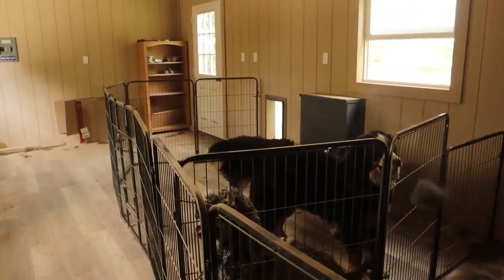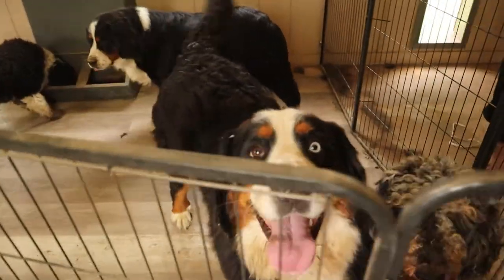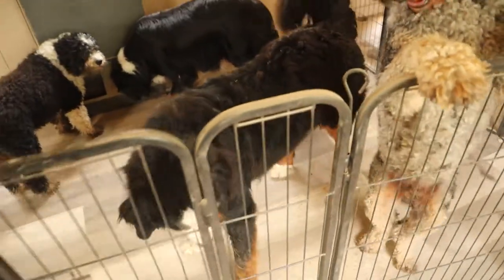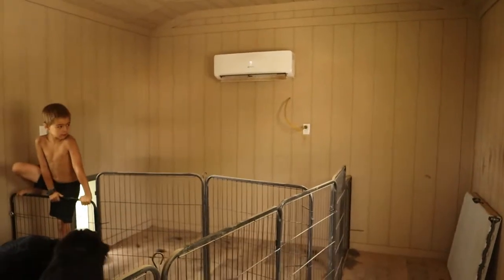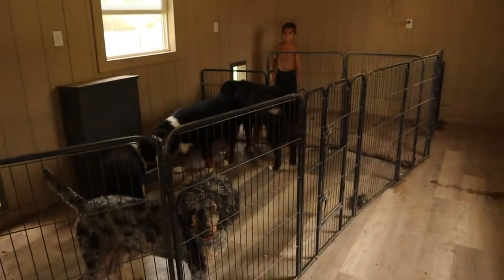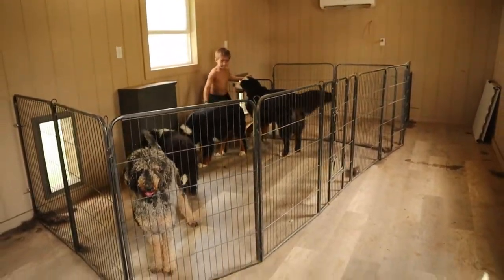Yeah, tons of Minka hair everywhere. Why are you shedding so much? It's like the end of summer. We got a mini split to control the temperature, a nice fan. So it just gives them a nice comfortable place to be in.